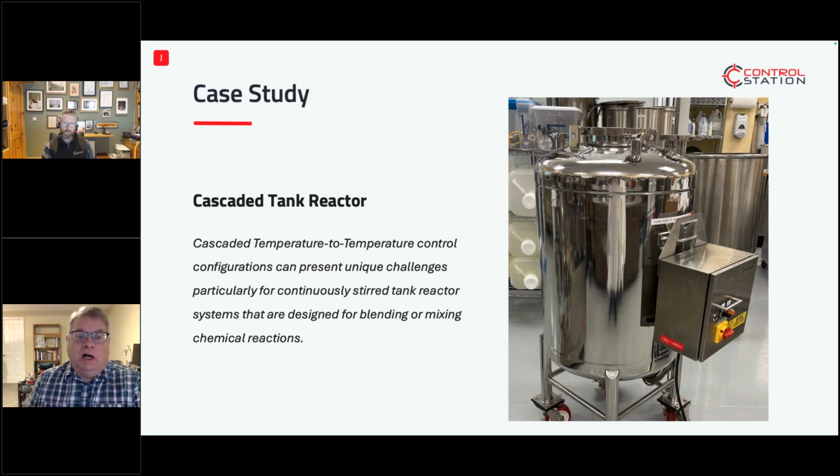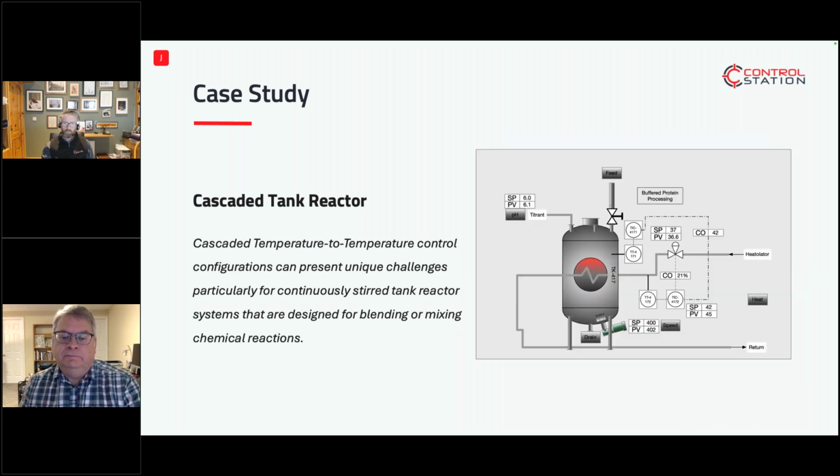All right, sure. So this is a case study around a reactor. This is a continuously stirred tank reactor. It's disconnected at the moment in the picture, but I'm going to show you what it looks like when it's in place. Vera, if you want to go to the next slide.